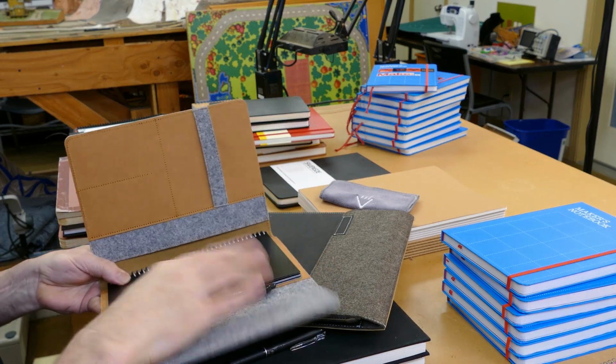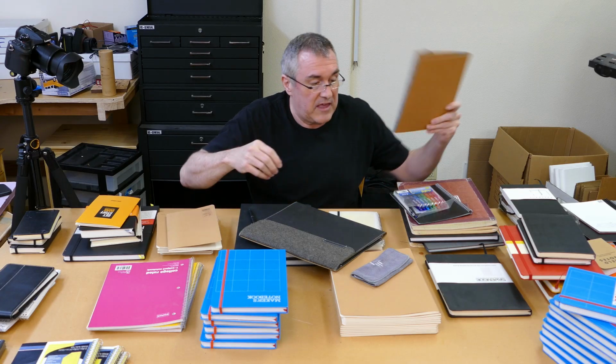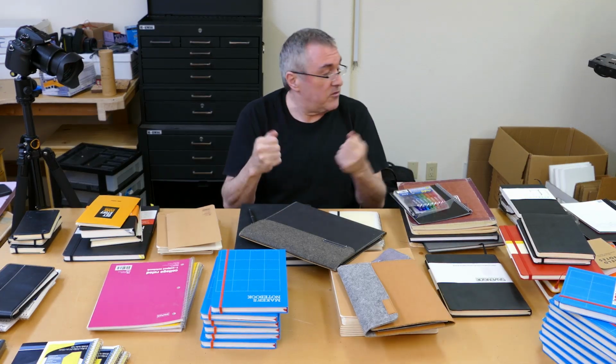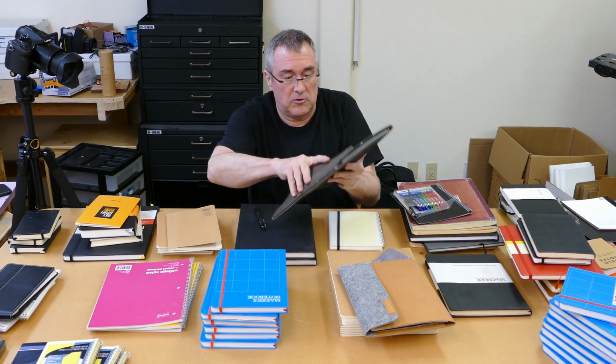What this does is it gives it a slightly stiffer back. So my one gripe about the Rocketbooks is that they don't have a stiff back. They're kind of floppy notebooks. They're floppy and flexible, which is cool, except it means you need to be on a hard surface. I would like them to be the hard surface.